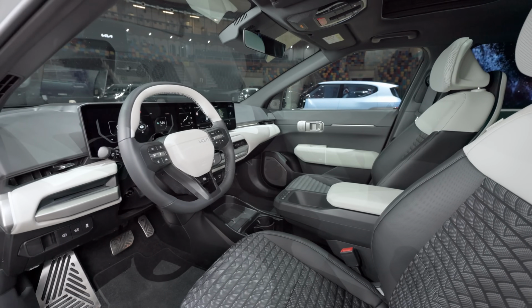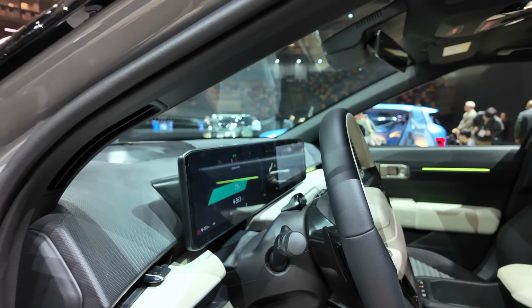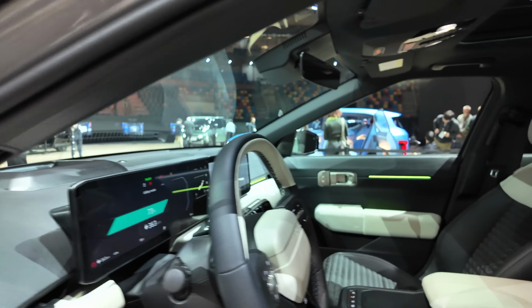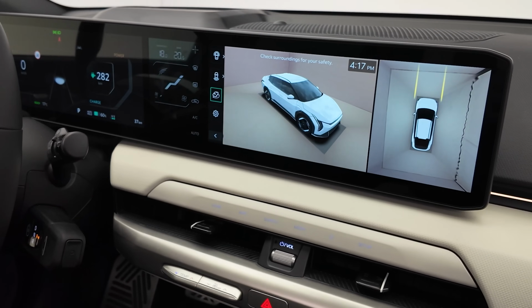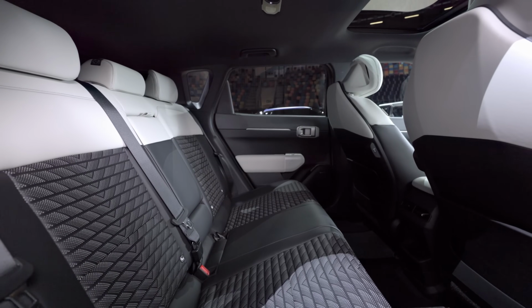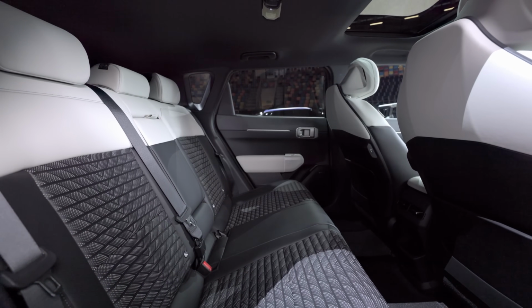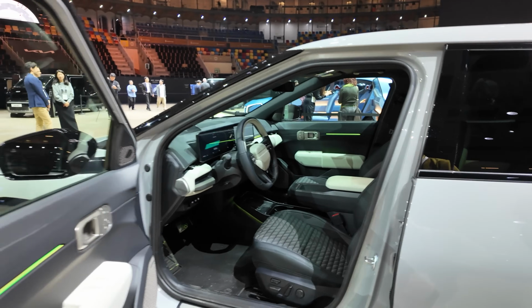Now the interior looks pretty special. This is a GT Line car, so you've got a 30-inch widescreen display there, comprising two 12.3-inch screens and a 5-inch climate control panel in the middle. You've got lots of sporty detail. Quality, very good, and actually there's loads of room back there. I'm just over 6 foot tall and I can fit in there behind my driving position, absolutely no trouble at all.